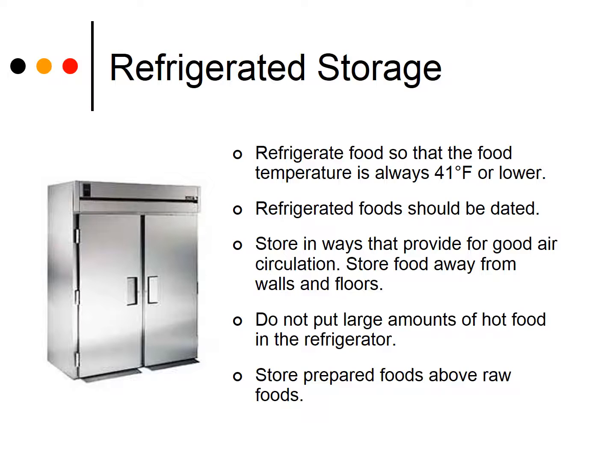To avoid cross-contamination, store raw or uncooked food away from and below prepared or ready-to-eat food. Storing raw food above ready-to-eat food may allow raw food to drip into the prepared food, thereby contaminating it. Never allow fluids from raw poultry, fish, or meat to come into contact with other foods.